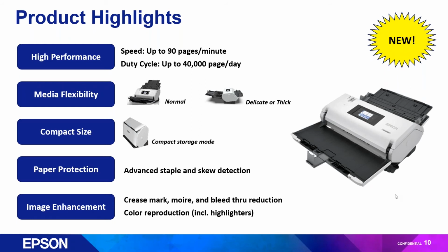You can see that they handle paper in what I would call a standard configuration. But one of the unique qualities of this device is the fact that you can actually lay it out flat and use it to handle either delicate or thick media. I've even seen it scan what looks like almost rice paper or newspaper, which to me was really pretty startling. I really love the compact storage mode, which, instead of taking up a lot of real estate, enables you to conveniently fold it up and tuck it away. So again, it's in a compact mode.